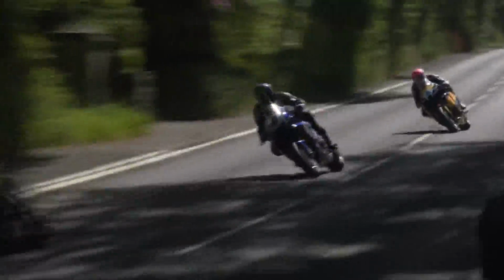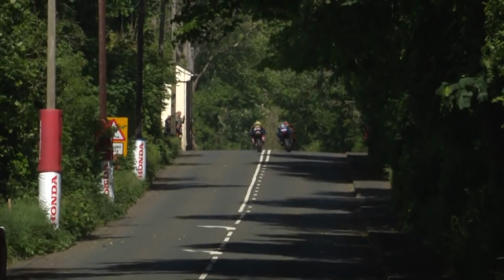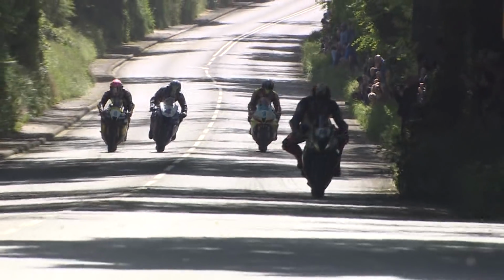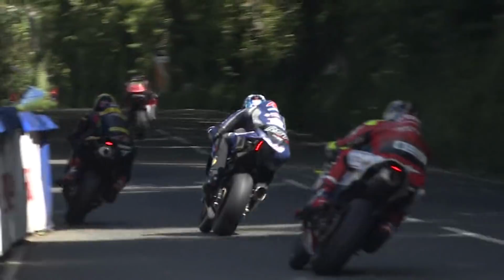It's like a short circuit race. Hickman, McGuinness, Hutchie, Todd, look at them. Just a freight train through Gorsley. That was Davey Todd having a look up the inside. Surely not going to pass two. He does. He goes up the inside of McGuinness and he goes past Hutchinson as well.